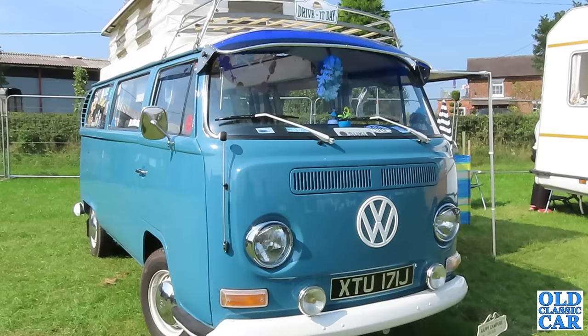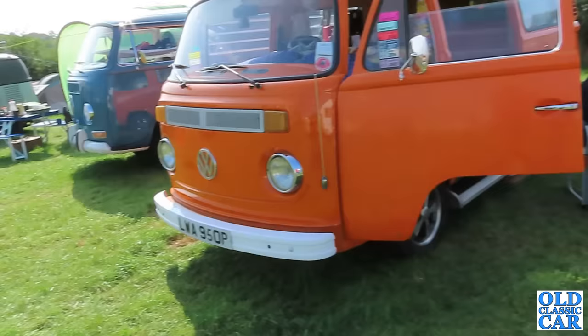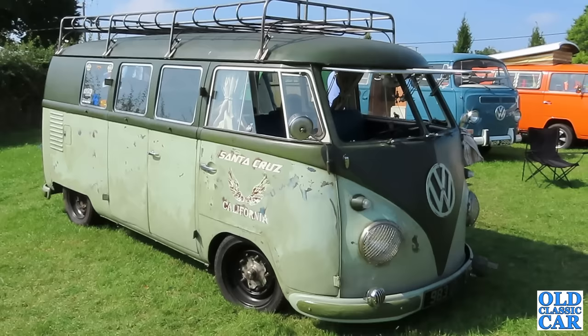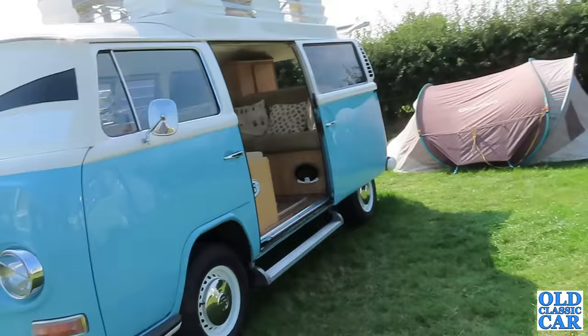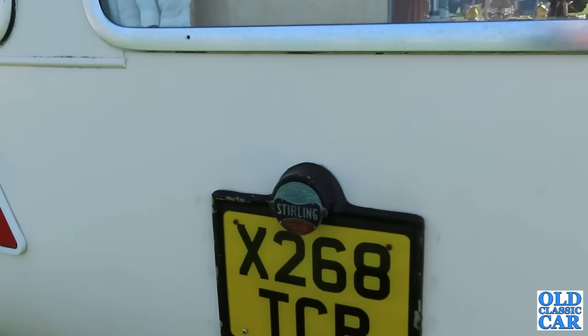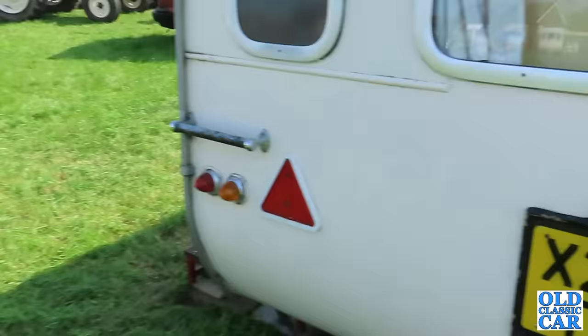VW camper corner now, a bay window here. Another one. And another one. All different window configurations and interior. Cruiser looking split window camper. Continuing along Volkswagen Row, another bay window. A few more old caravans, 1960s, 1970s vintage. This is a Stirling, supplied by Stevenson West of Cirencester. And we have a Bedford CF 350 camper.